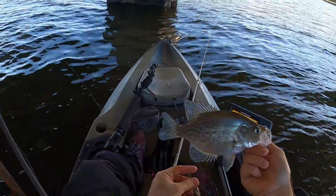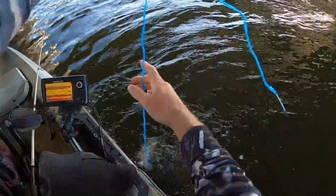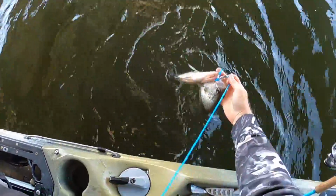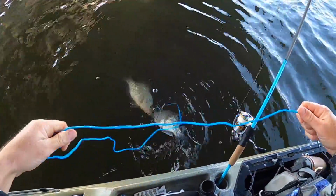That's another keeper right there. That's another 12 inches. Sweet. Perfect. Check that out. Got a couple nice ones on there. Oh yeah, that's not bad at all.